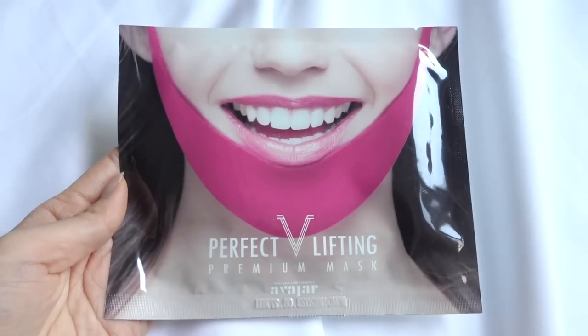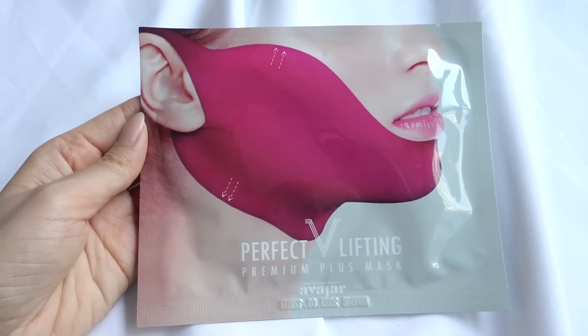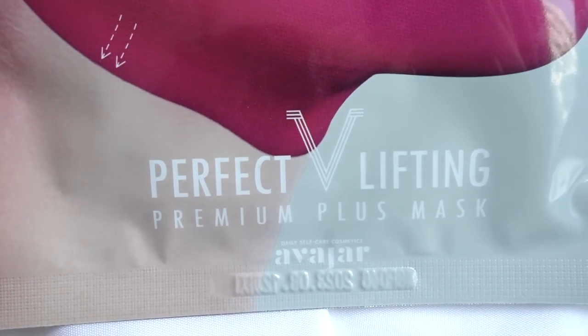And then this is the last one. I don't use this every single day, because it hurts. I'll show you guys. But this is the AVAJAR Perfect V Lifting Premium Mask. And then they have another one, the Perfect V Lifting Premium Plus Mask. So the difference is it only covers the jawline, while the other one kind of hugs the cheeks area as well. But for me, I just wanted to go for that sharp look without the double chin. And this does really help. It won't help if you use it just once, but I've been using it 2 to 3 times a week and I feel like it does make a difference. But it hurts. It does hurt.